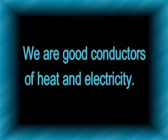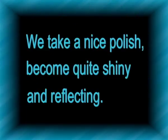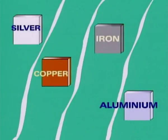We are good conductors of heat and electricity. We do react with other substances, but you have found ways of protecting us from corrosion. We take a nice polish, become quite shiny and reflecting. We are very useful, aren't we?